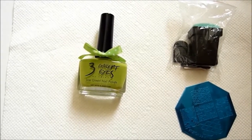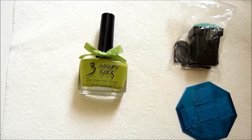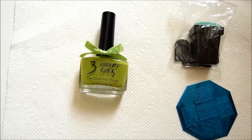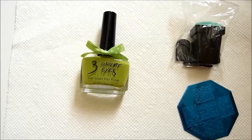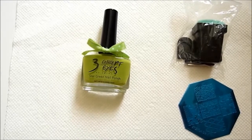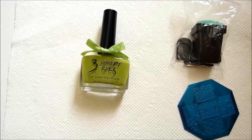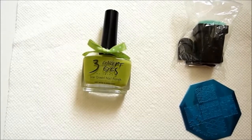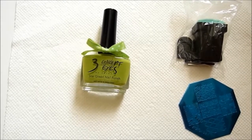When I received the nail polish, I opened it up and then I saw 3 Concept Eyes, and I'm like, oh my god, no way. I love 3 Concept Eyes. I was a fan of them since last year. I found them through Instagram. And for those of you who don't know 3 Concept Eyes, they are a Korean brand, and they make nail polishes, like all the makeup products. And even their packaging is just so nice. The quality looks really nice, and I was just like, I wish I could try it out. So then when I received it, I was just like, oh my god, I've always wanted to own one. So I was really happy and so surprised.